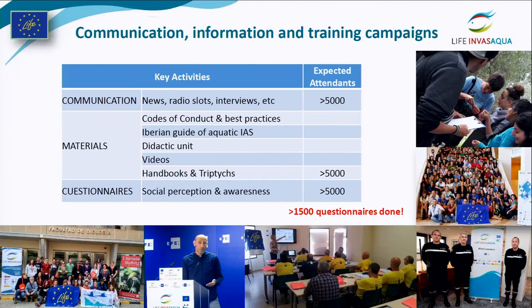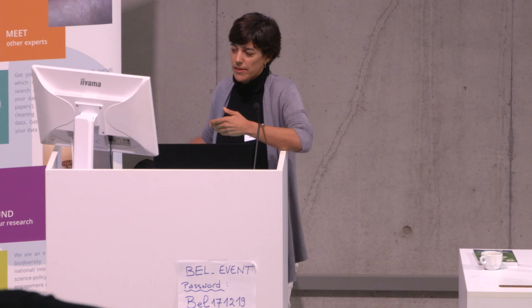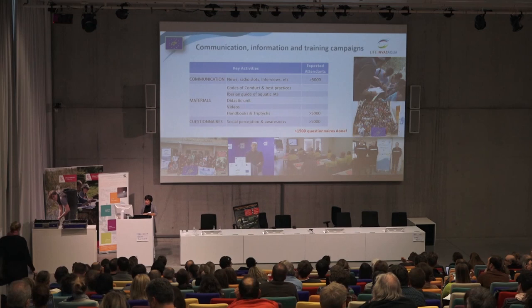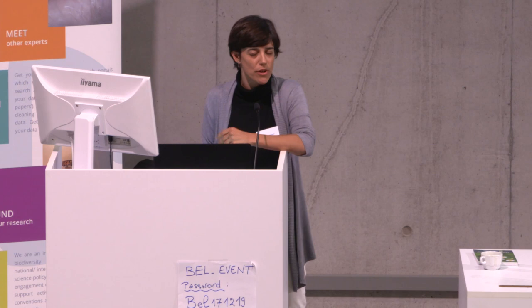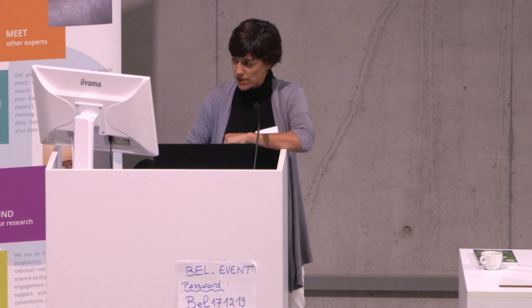We will create materials, of course, codes of conduct, as Elena was mentioning. We have videos, handbooks, triptychs, and we have already developed a questionnaire, which is online, available for any one of you who wants to answer it, not only as a social awareness tool, but also, of course, to collect information, to be able to assess the impact that our project will have on social perception. We have more than 105,000 questionnaires done already.